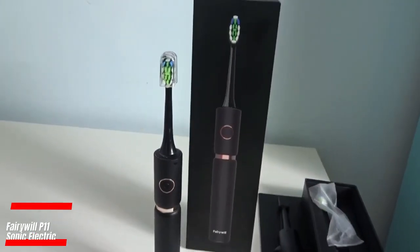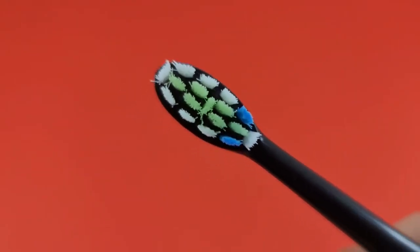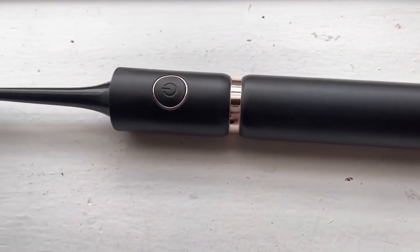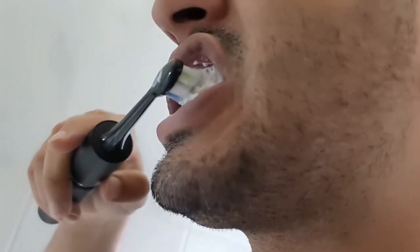Looking to upgrade your dental routine? Meet the FairyWheel P11 Sonic Whitening Electric Toothbrush, a powerful choice for a cleaner, whiter smile. With 62,000 brush movements per minute, the P11 removes up to 10 times more plaque than a manual brush, tackling stains for that fresh, polished look. It features 3 modes: clean, soft, and massage, making it ideal for sensitive gums or a deep cleaning experience.